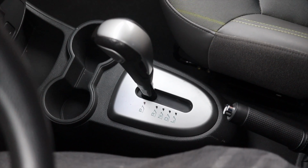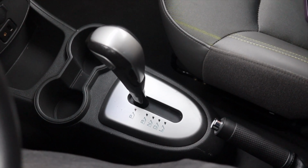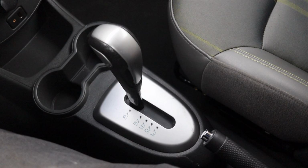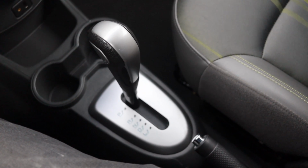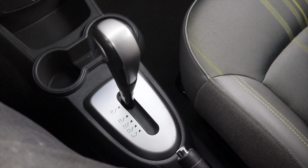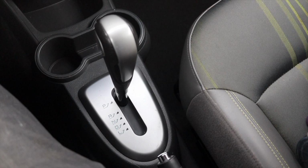But seriously, my main concern with the drivetrain does come with the transmission. Like I said, it's a CVT. It's a Jatco CVT, which is a Japanese unit, and Jatco makes tons of transmissions all across the board. You can't throw them all out with the bathwater, but their CVTs have been known to be pretty unreliable. And unfortunately, I could see why.